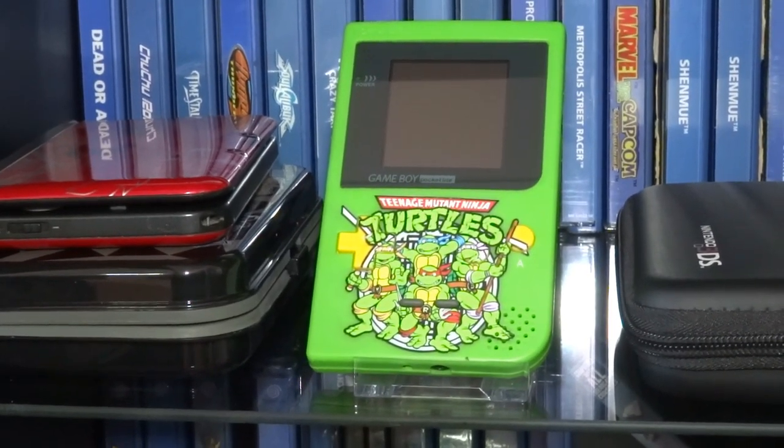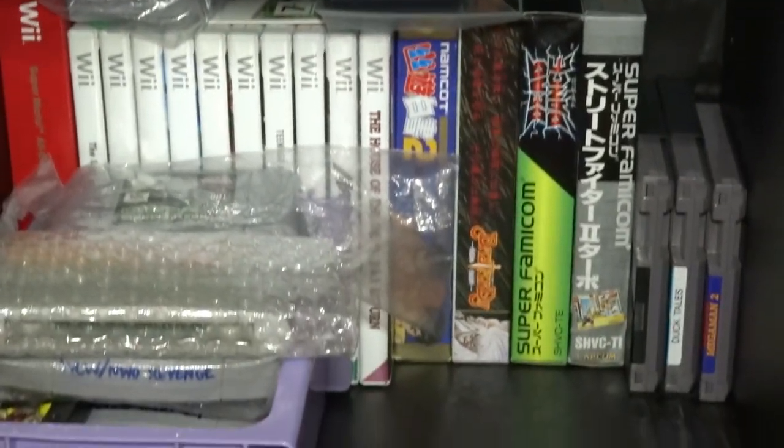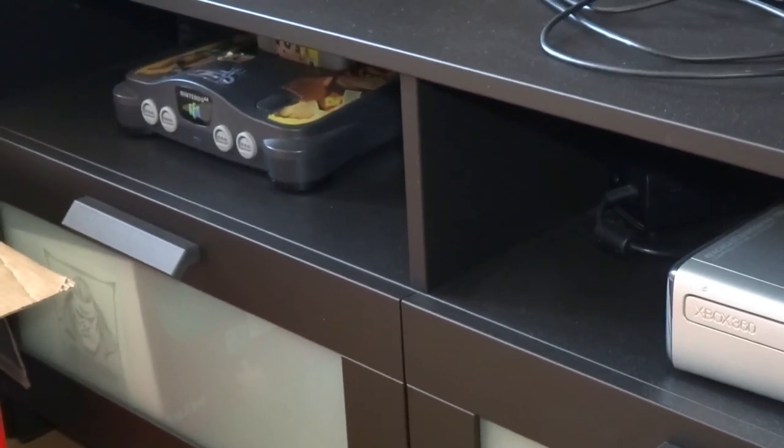By the way, there's Dreamcast games in the back also. If you've noticed, Marvel vs. Capcom, one of my favorites. And some more Dreamcast games down here and a bunch of random stuff. And Wii games, some Japanese NES games, some NES games. Shifting gears to the modern stuff, Xbox 360, of course, the Reach Edition, and my N64, and my TV, haha, and a controller.